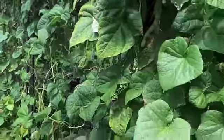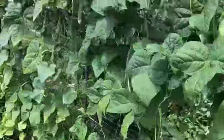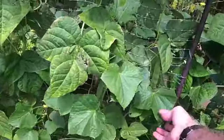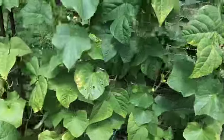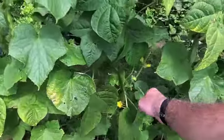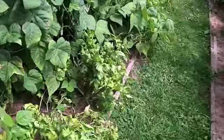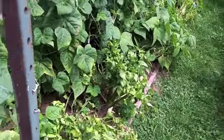Also in between the bush, or the pole beans, I've got cucumbers growing in here. I picked a bunch of them and brought them down to Middletown just a little while ago. The cucumbers have not been doing this great this year. So yeah, that celery doesn't look so good at all.